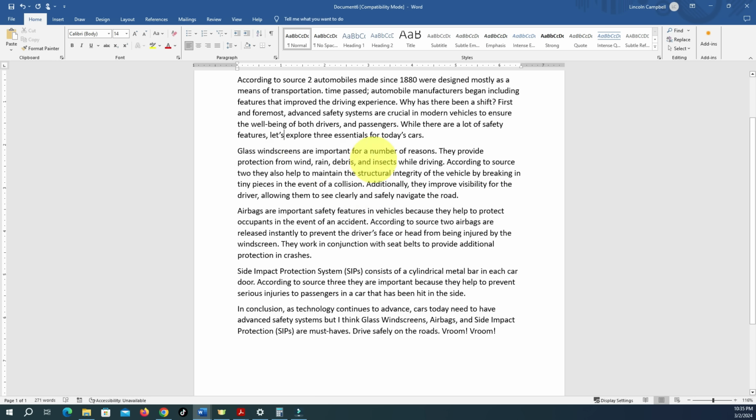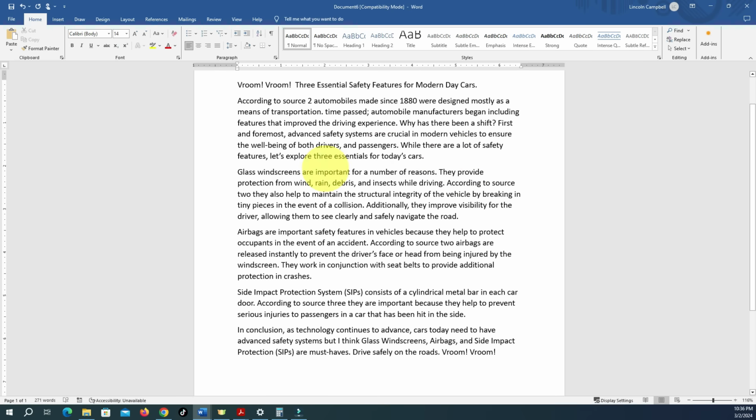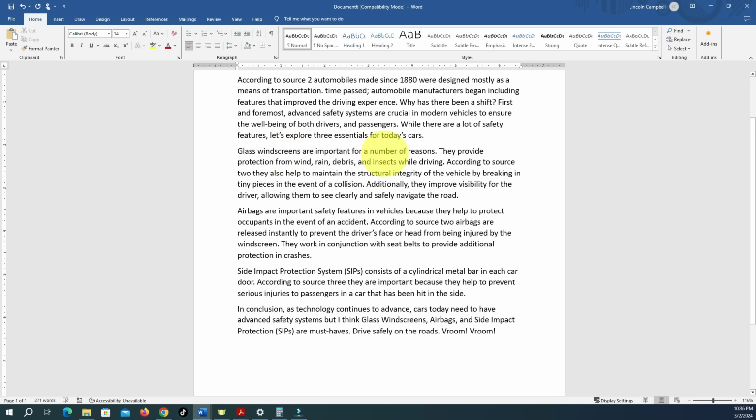All right, so glass windscreens are important for a number of reasons, and we know we start with an uppercase G, right, and a period to end the sentence. And remember that I put a space between just to show that this is a different paragraph as well. So glass windscreens are important for a number of reasons. Period. They provide protection from wind, comma, rain, comma, debris, comma, and insects while driving. Period. According to source 2, they also help to maintain the structural integrity of the vehicle by breaking in tiny pieces in the event of a collision. Period. Additionally, comma, they improve visibility for the driver, comma, allowing them to see clearly and safely navigate the road. Right?